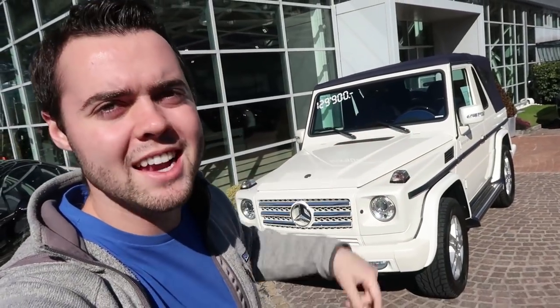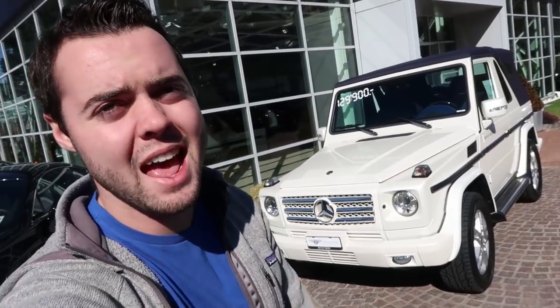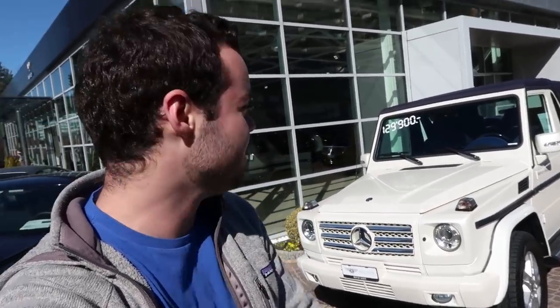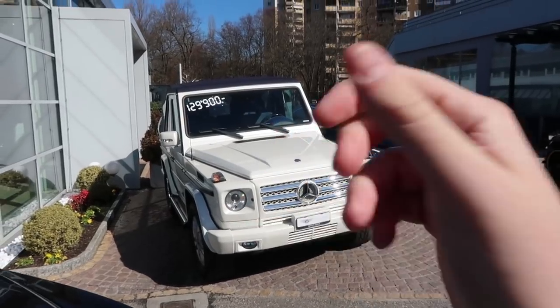This is super interesting. You do not see G-Wagon convertibles often. It's a 2007 and it's still $130,000. Look at that top. It's weird, but I almost like it. Oh, hey, he climbed in the back. We're riding in the front of the Ferrari. Switcheroony time. We are now headed on to Lamborghini.